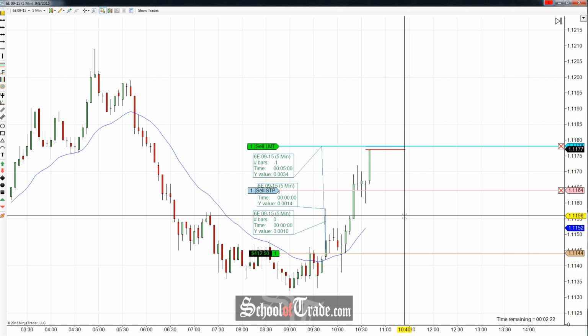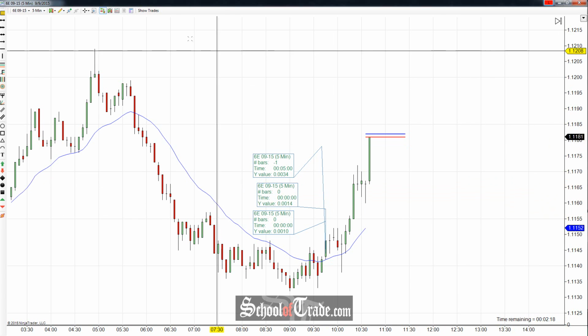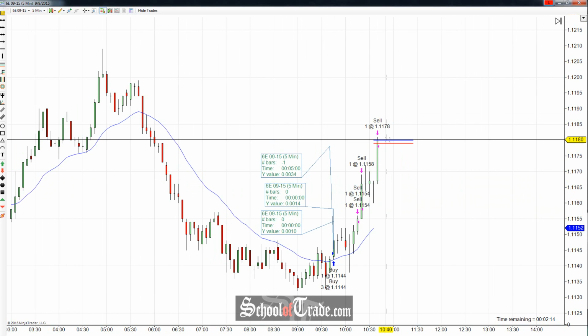Looks like they're trying again. Here we go. And beautiful. Got that target filled. Wonderful. Close the stop out there. We got it filled all the way back up at 1178. Even went through it a little bit. You could have even gotten filled all the way up to 1180 so far.